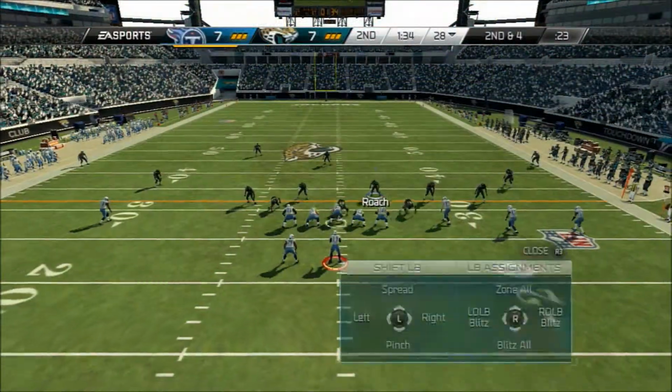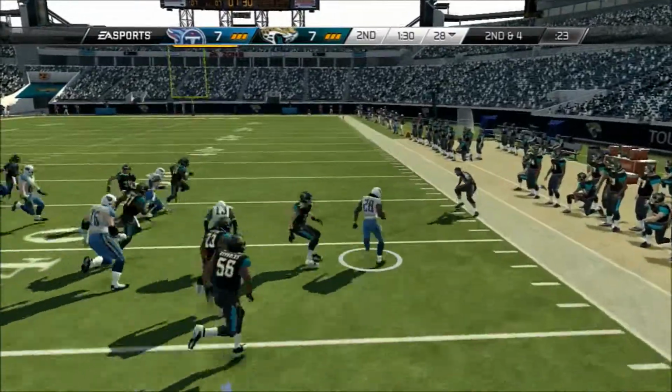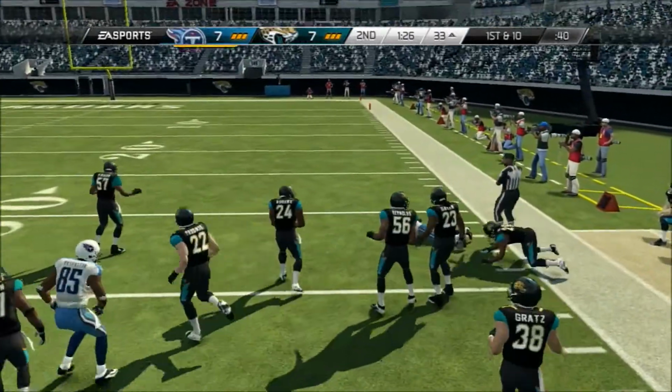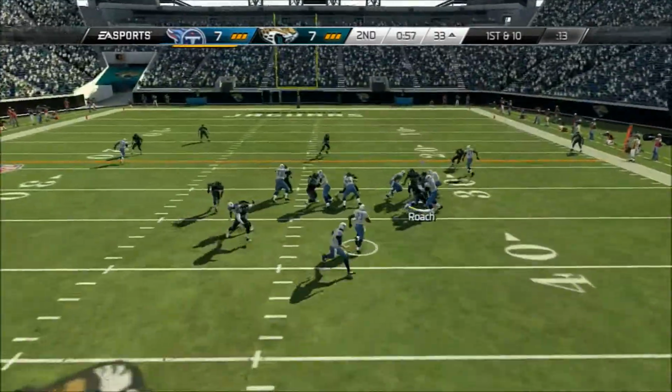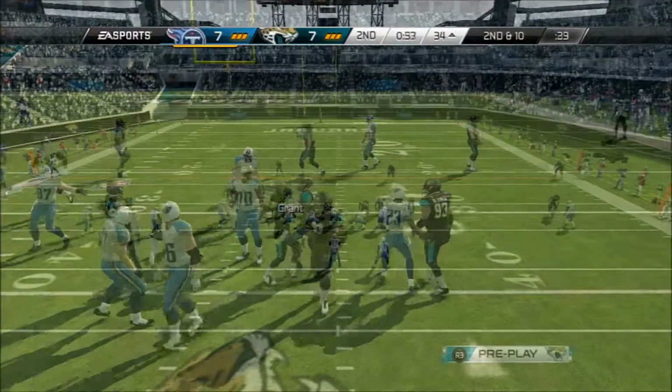In the slot. It's second and 4. Johnson's going to take the handoff now. Got the first, and he's got some space. Nice piece of running. See what they do on first down following that huge play. They tackle him for a loss.